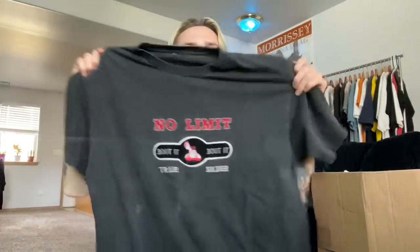Super, super sick piece. This one also crazy piece. The No Limit Records embroidered bootleg tee. Single stitch all the way around. No tag, but this one is crazy. I love the fade. I found like three No Limit tees now. And honestly, really crazy tees. They hold a decent amount of value too.